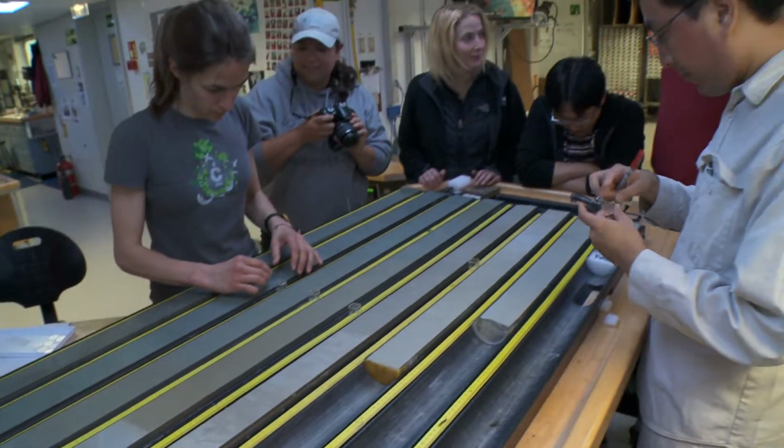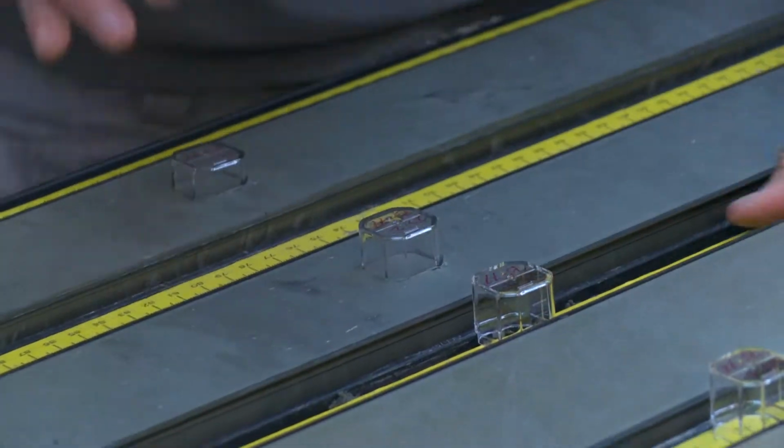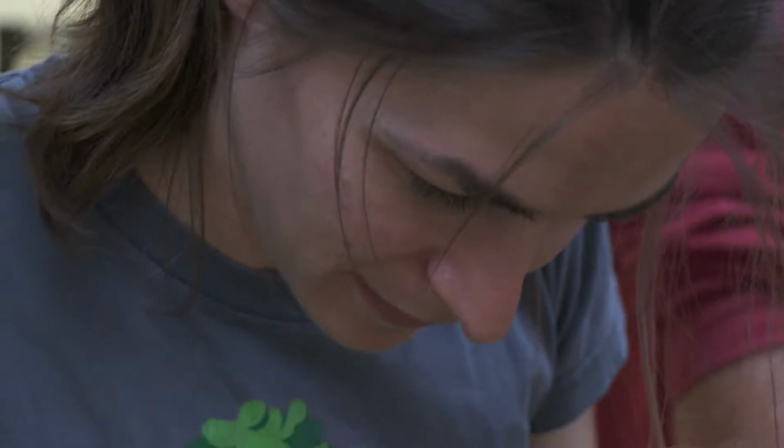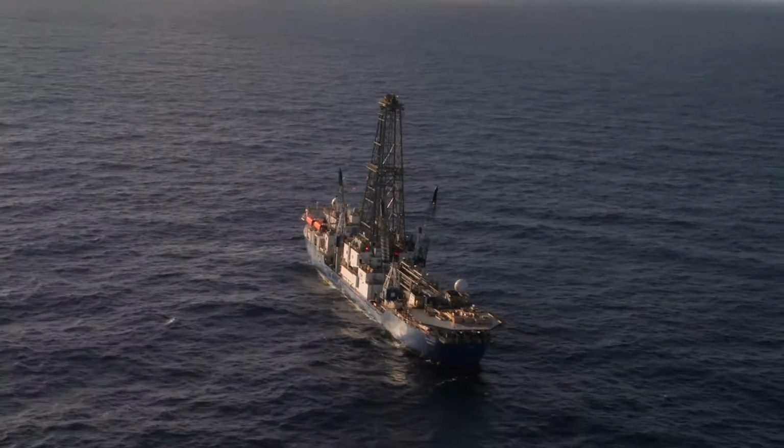To collect sediments from the distant past, the scientists need a precision tool, or even better, a high-tech time machine. And this is exactly what the JOIDES Resolution is equipped to provide.